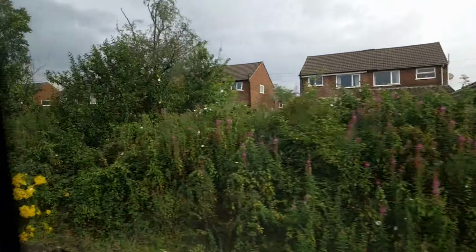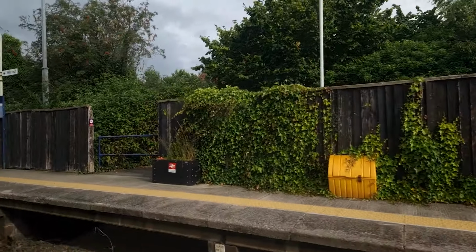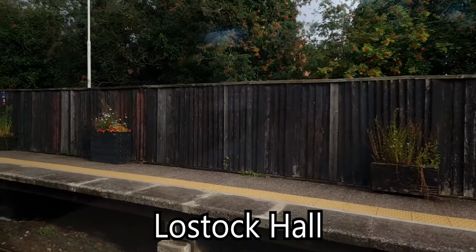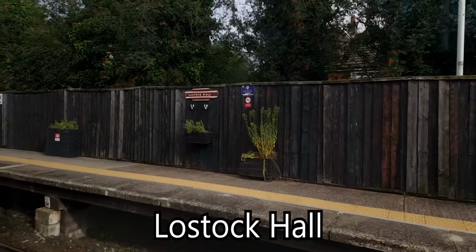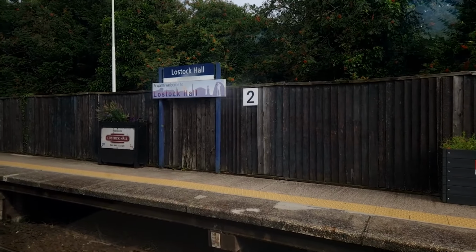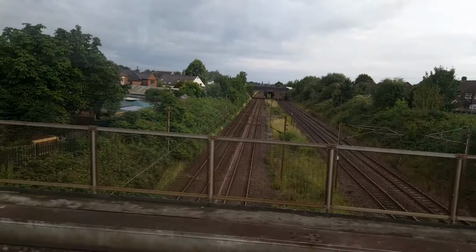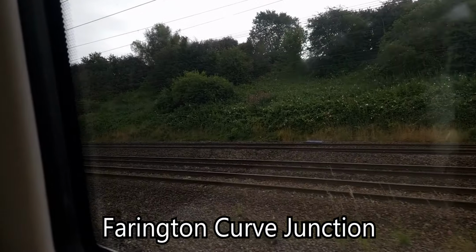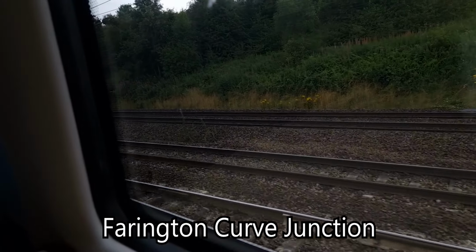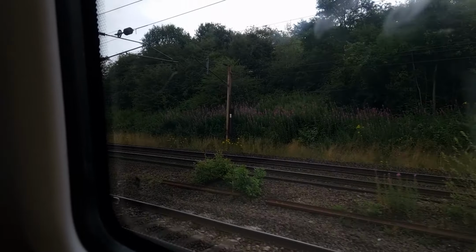We will shortly be arriving at Lostock Hall. Yeah, you heard the announcements. We also make a stop at Lostock Hall. A short time later, we cross Farington Curve Junction, and we now join with the West Coast Main Line through to Preston.